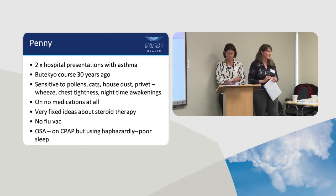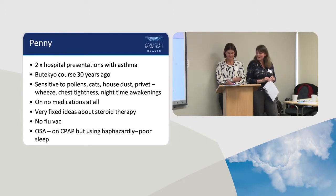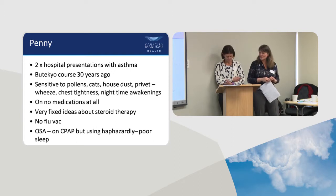She doesn't believe in getting the flu vaccine, and she has this very long story about that, which I'm sure you'll hear from your patients as well. But then when I'm talking about her CPAP with her, she uses it very haphazardly, and actually she has poor sleep. So I think this woman's asthma is poorly controlled.